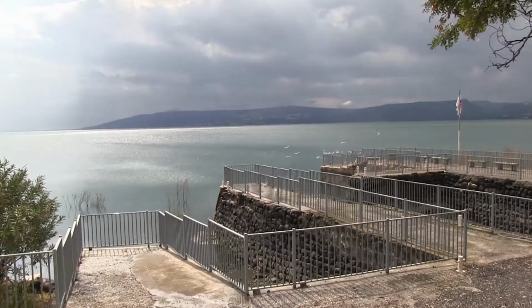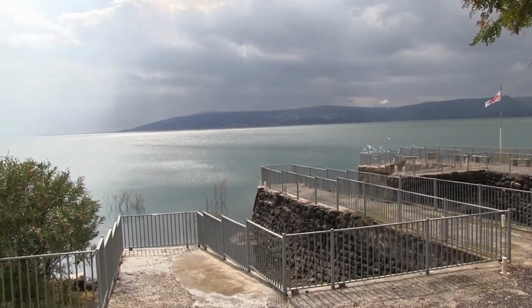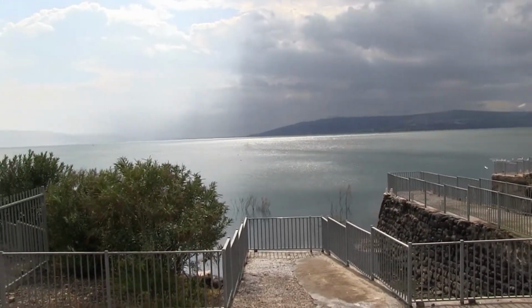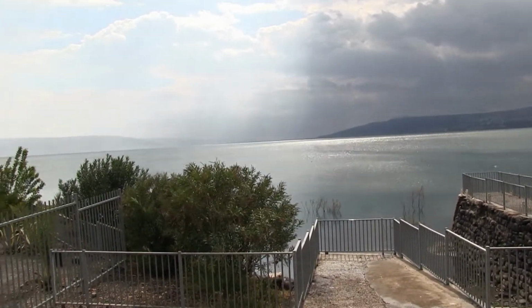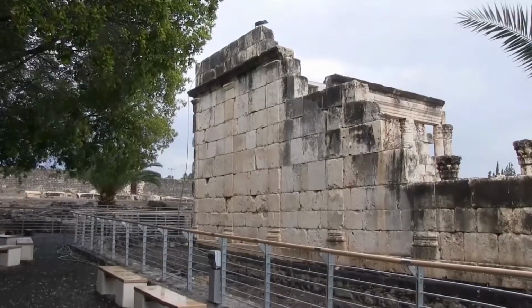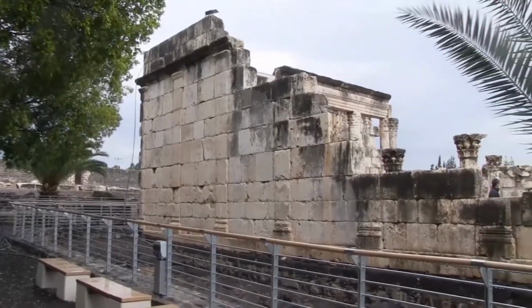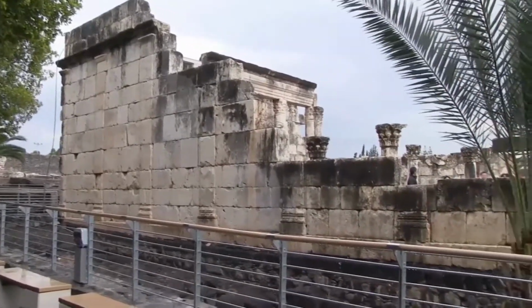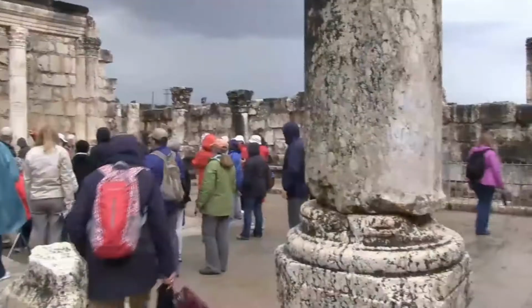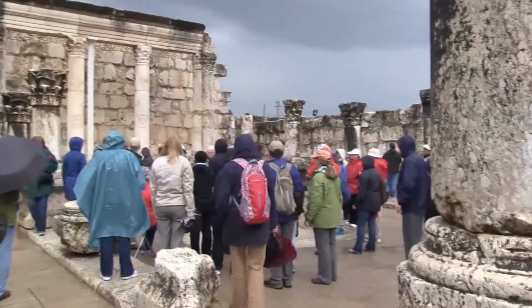Capernaum, the major town at the north end of the Sea of Galilee, where Jesus seemed to set up his base for the 3 years of his ministry on earth. In Capernaum, Jesus often met with his disciples. Behind me there's a synagogue where he preached. This was a village. It was a place where a lot of fishermen lived, families lived, and it was a place where Jesus spent a good bit of his time when he was in the region of the Galilee.